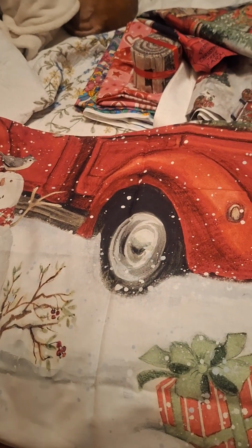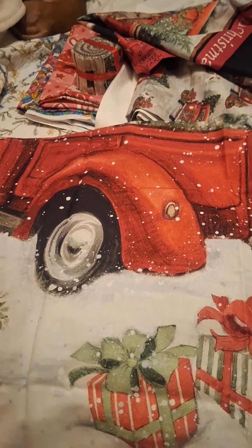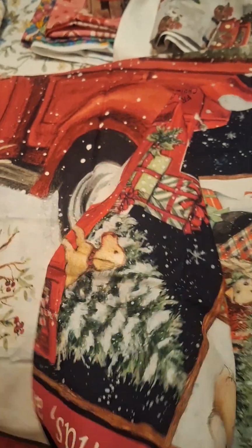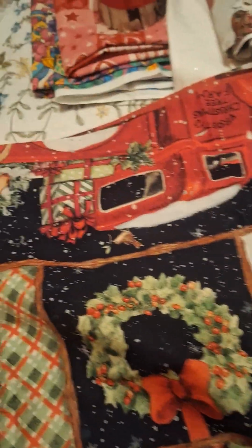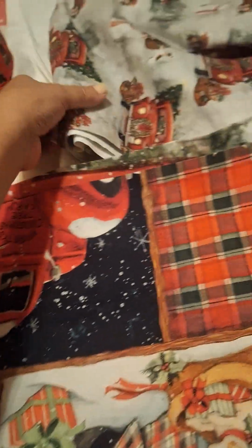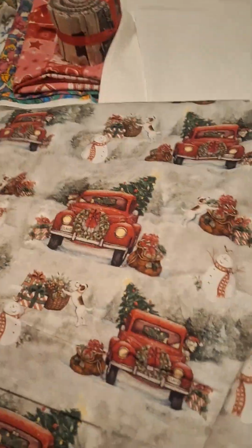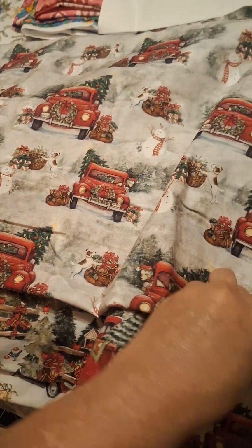I have got so much beautiful fabric in my sewing room that it is my plan in the next few days to get it organized. And then I plan on just pretty much trying to sew through my stash. I think it would probably take me a couple of lifetimes to sew through my stash. But with Joann's closing, I know I won't go there as much. The quilt shops definitely have a higher price tag.